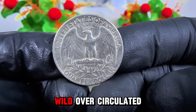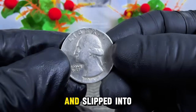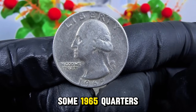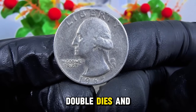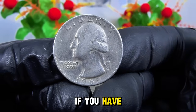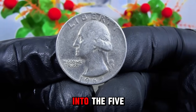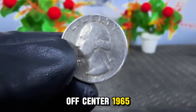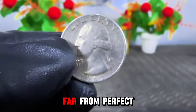Collectors go absolutely wild over circulated examples because it means the error went unnoticed by the mint and slipped into the public's hands. But there's more. Some 1965 quarters have other rare errors too. Off-center strikes, double dies, and clipped planchets. Even with extreme wear, if you have a 1965 quarter showing one of these errors, values can skyrocket into the five-figure range. One particularly dramatic off-center 1965 quarter sold for over $12,000, and it looked far from perfect.